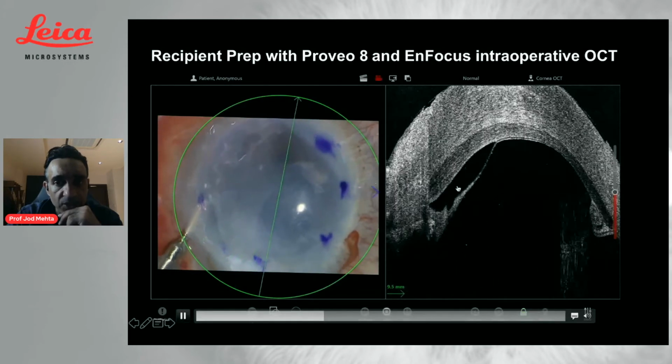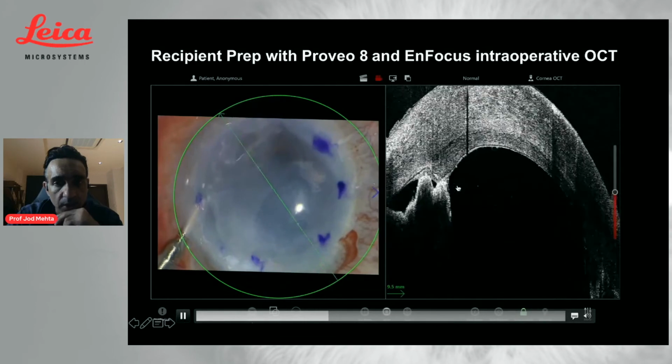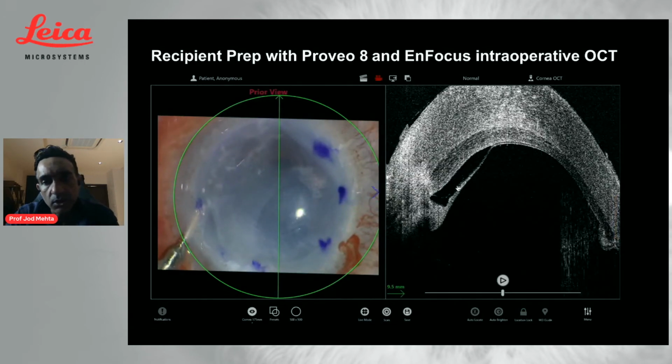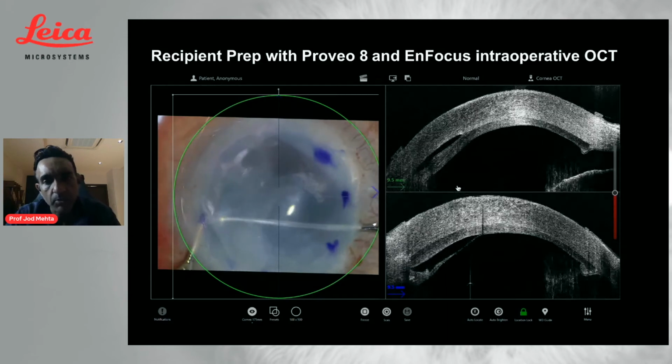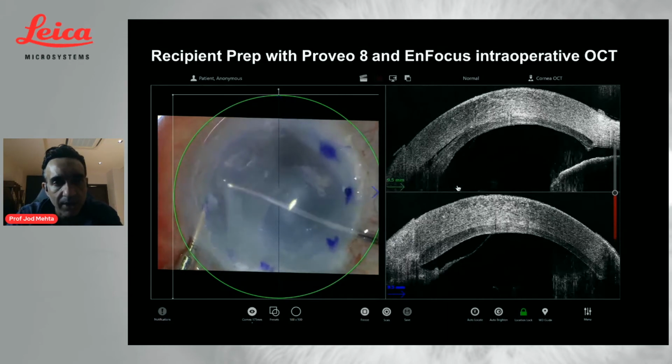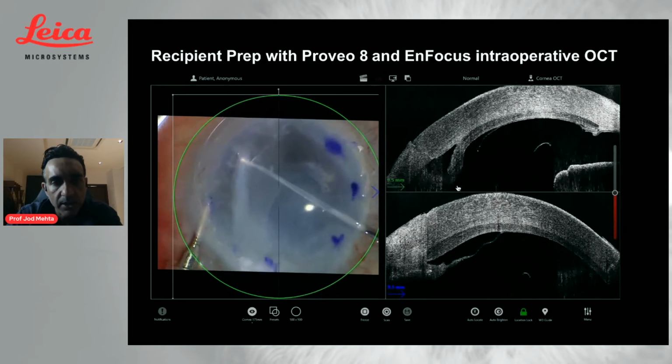And you can see the Descemet's membrane now has come off from the DSEC tissue, but the DSEC actually is still stuck to the back of the cornea. And this is one of the issues that you can have. So having this information is quite useful because it will guide me about where I should put my instrument inside the eye. So I'm trying to find the area of the graft where I can get an edge where there's no PAS.